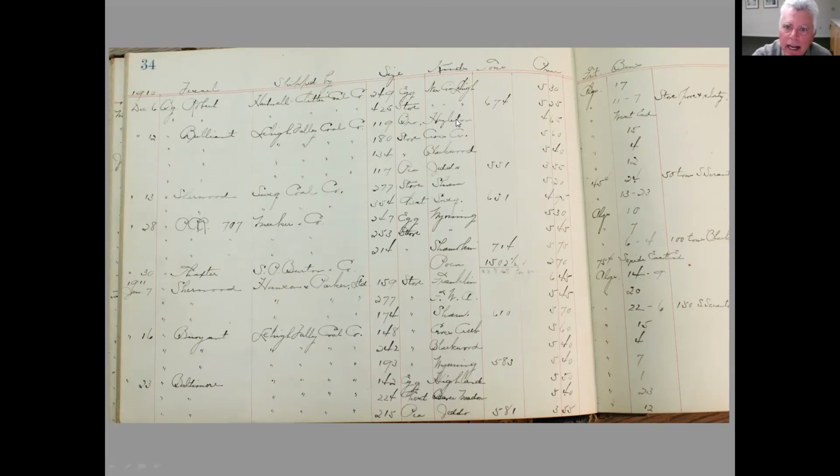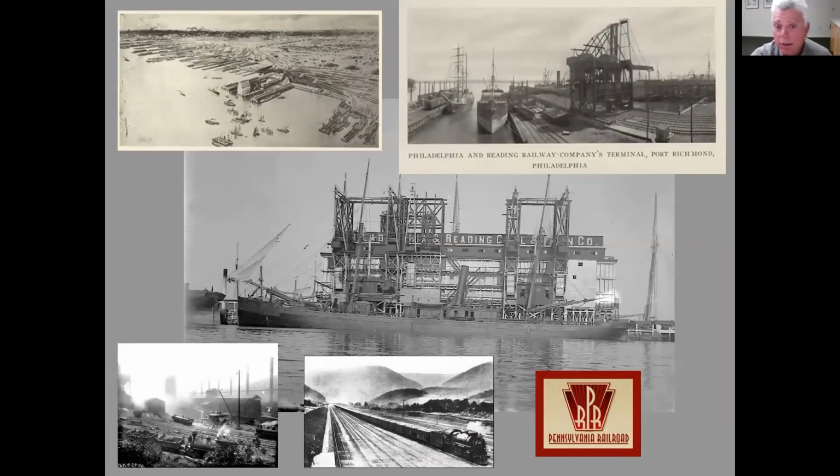So Lehigh, Hazleton, Pennsylvania. That's where my mother's people were coal miners in Hazleton, Pennsylvania. They're from Eastern Europe. Wyoming, Pocahontas mill or mine. So it's a pretty fascinating distribution network. And this is really sort of how it worked.